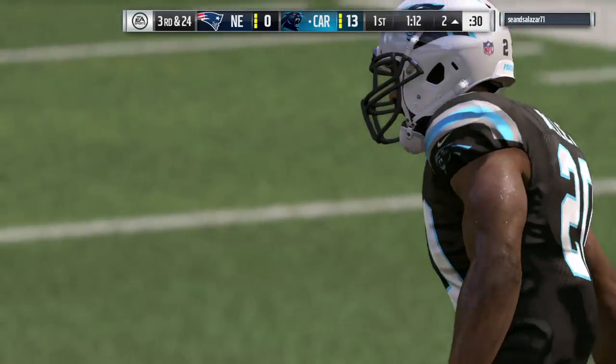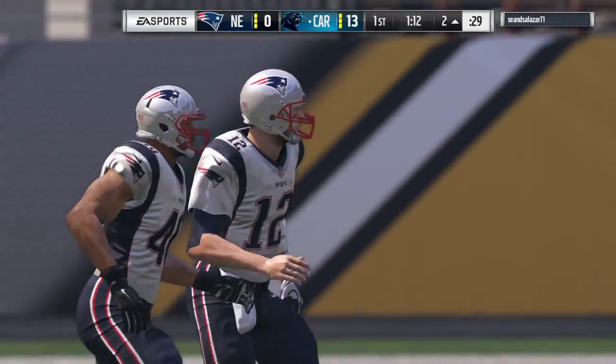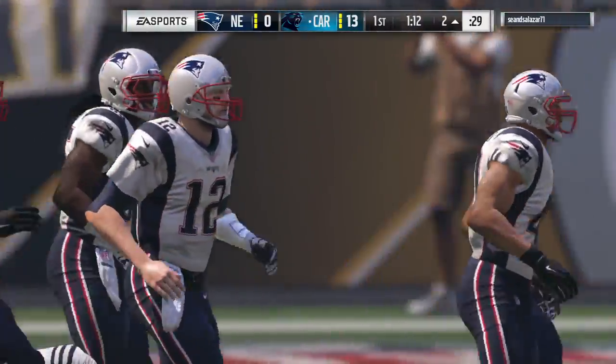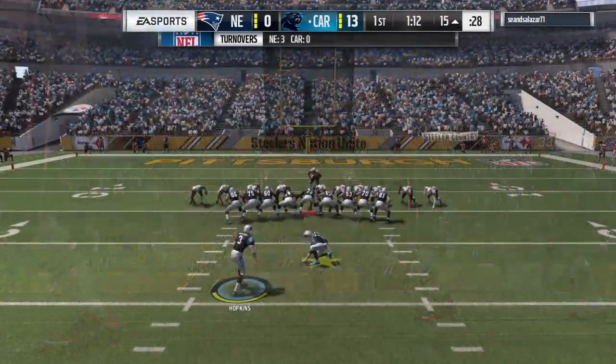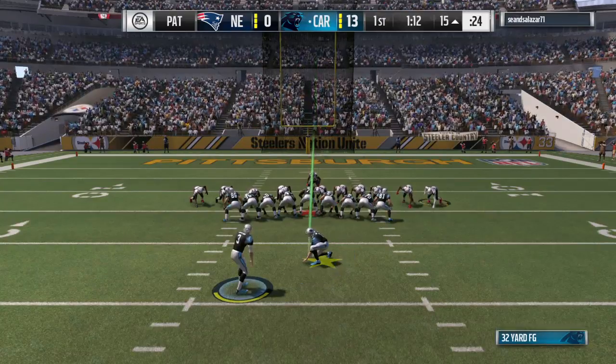Now, that was a beautiful play. A pick 6. How would you punctuate something like that, partner? Oh, you mean with an exclamation mark? Exclamation mark, a big word. What would you do with that? Ampersand? I like it.